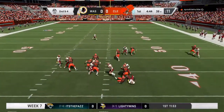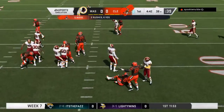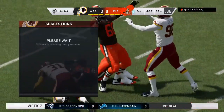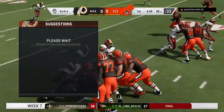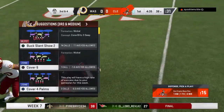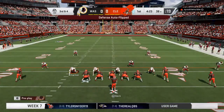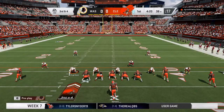On 2nd down, it's Ware. And this carry not as productive. He's swallowed up at the line of scrimmage. No gain on the play that time, and they'll look to convert on what will be a 3rd and 4. It's now 3rd and 4. The Redskins on 3rd down, putting an extra man here in the secondary.